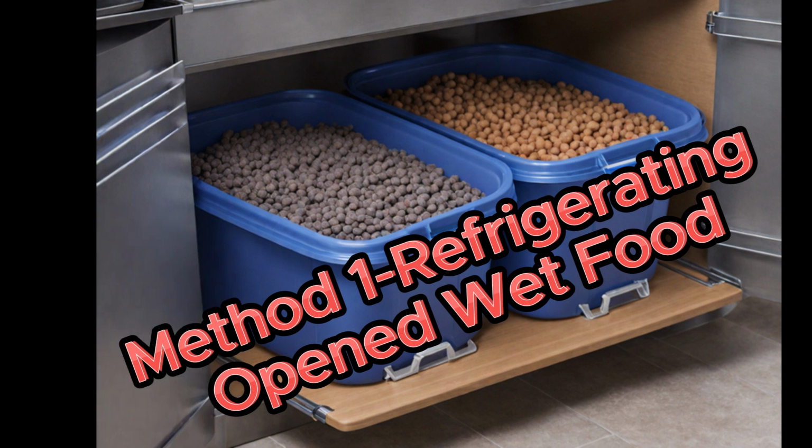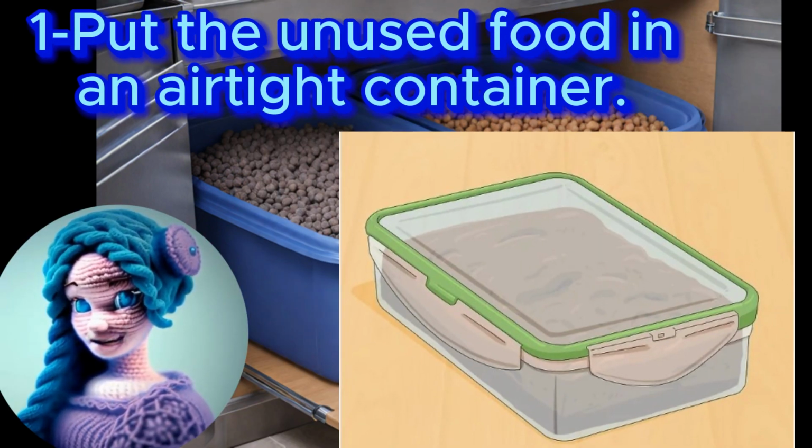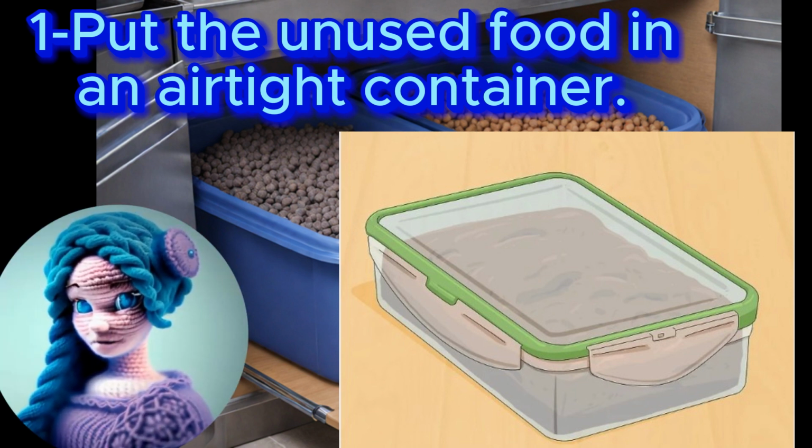Method 1. Refrigerating opened wet food. 1. Put the unused food in an airtight container. If you did not use all of the food in the packaging, put it into an airtight container immediately after opening it. Do not leave the food exposed to room temperature air for any amount of time.